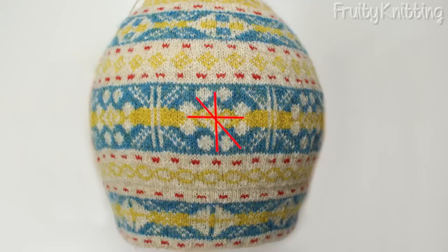So patterns that have no symmetry, like Scandinavian bird motifs or flower motifs, they're really beautiful to look at, but because of the lack of symmetry, they're harder to memorize and therefore they end up being slower to knit.